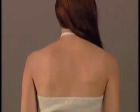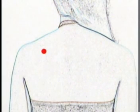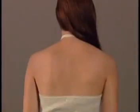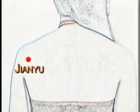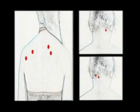Next, locate the Jin Jing point on top of the left shoulder blade, close to the middle of your blade, or the anterior superior to the acromion, midway between Dai Zhu and the acromion. The Jin Yu is on the back of the shoulder, near the point where your shoulder and arm meet, or on the upper portion of the deltoid muscle, in the depression anterior inferior to the acromion. You have located all the acupoints for the neck.